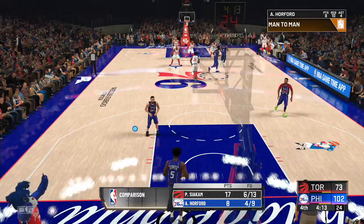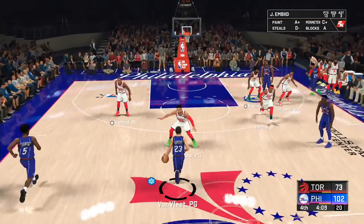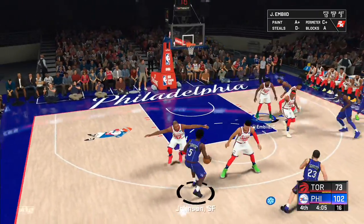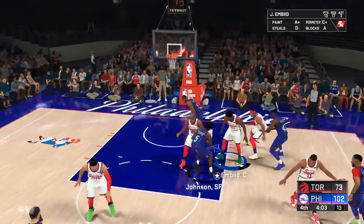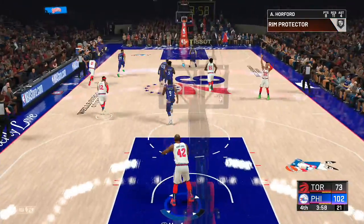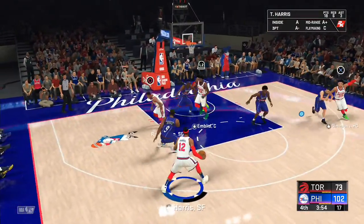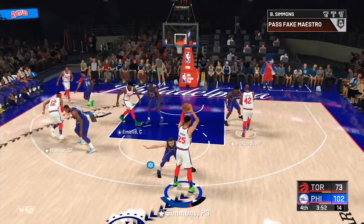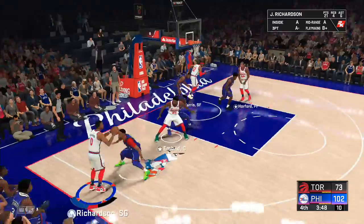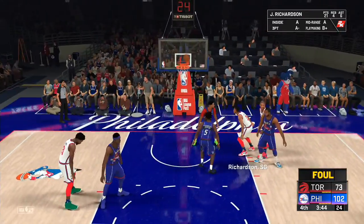This is how Al Horford has adjusted to make himself a modern NBA big. In rhythm, off the catch, beautiful. Van Vliet finds Johnson. And it's sent back by Horford. Harris looking it over. Pass to Simmons. We're seeing some great shooters with length, tall players shooting from outside. That seems to be the rage right now.